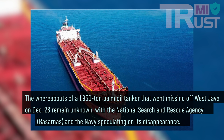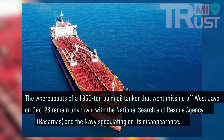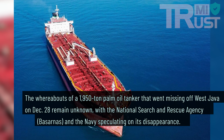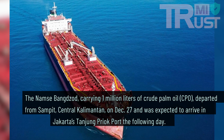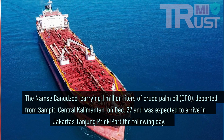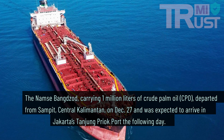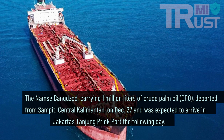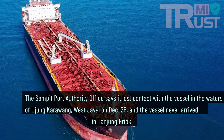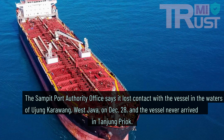The whereabouts of a 1,950-ton palm oil tanker that went missing off West Java on December 28 remain unknown, with the National Search and Rescue Agency, Basarnas, and the Navy speculating on its disappearance. The Namps Bangdzard, carrying 1 million liters of crude palm oil, CPO, departed from Sampit, central Kalimantan, on December 27 and was expected to arrive in Jakarta's Tanjung Priok port the following day. The Sampit Port Authority office says it lost contact with the vessel in the waters of Ujung Karawang, West Java, on December 28 and the vessel never arrived in Tanjung Priok.